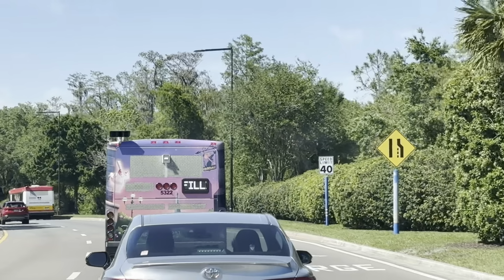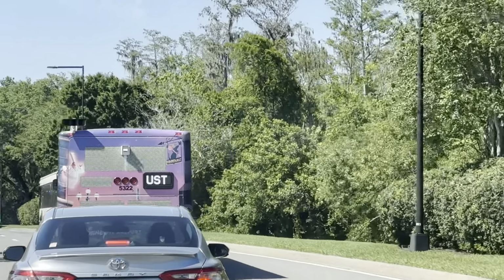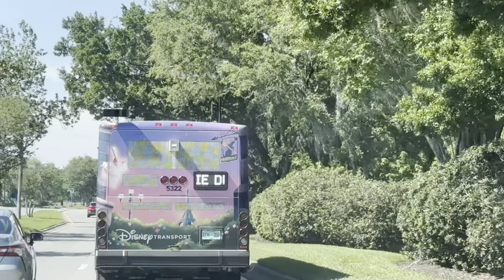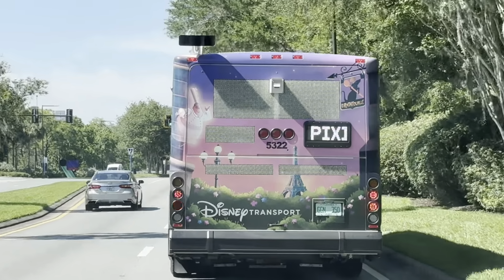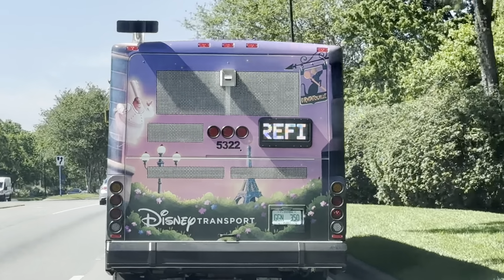So we're following Ratatouille, but what we are in desperate search for is one that just came out. They got a Zootopia bus. We had a sighting of it recently, like a minute ago. We're trying to find it. Love these buses. But we're going to be following Ratatouille all the way in. About ready to turn right into Old Key West.